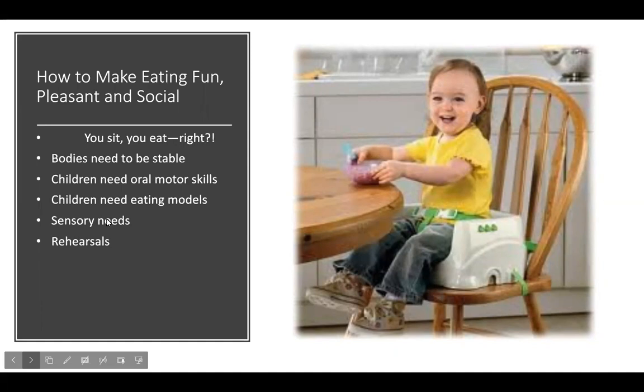But I think it's first just getting them comfortable with that food kind of close to them. And it might not be on their plate to start. Maybe it's on their learning plate, and we'll talk about that more. We're going to have another video about learning plates. But each time they're being offered that food is another rehearsal, and so they're getting information about that food and hopefully gaining a little bit more comfort just being around that food.